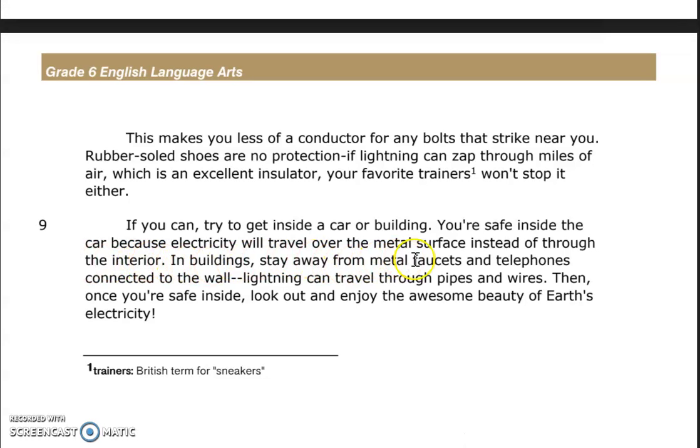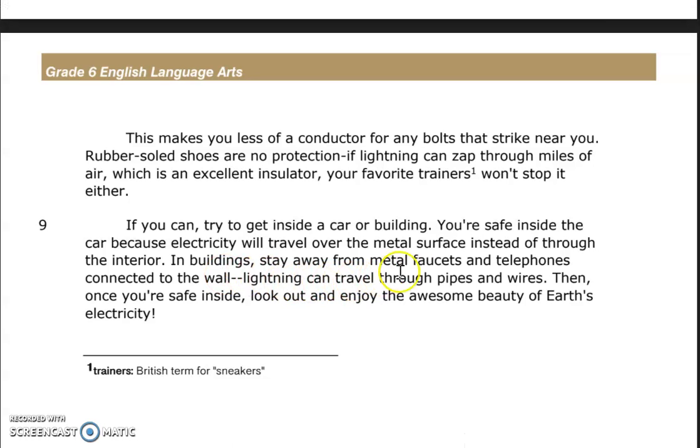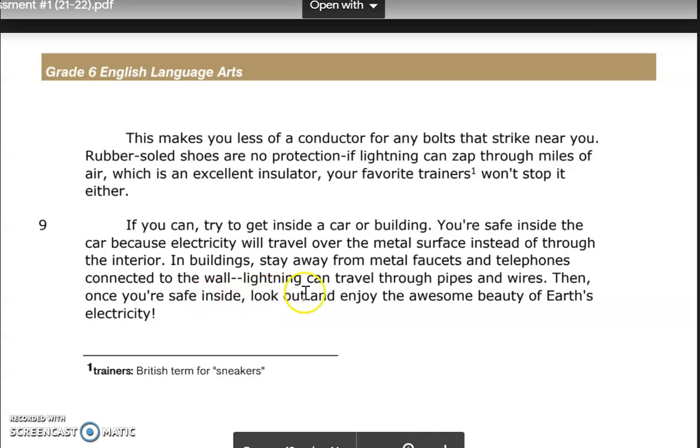In buildings, stay away from metal faucets and telephones connected to the wall. Lightning can travel through pipes and wires. Then, once you're safe inside, look out and enjoy the awesome beauty of Earth's electricity.